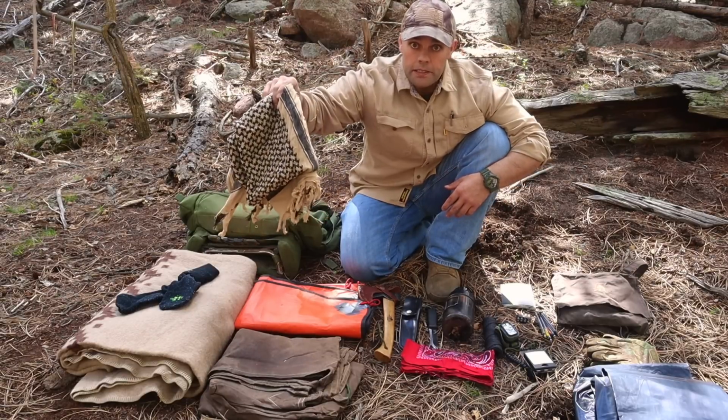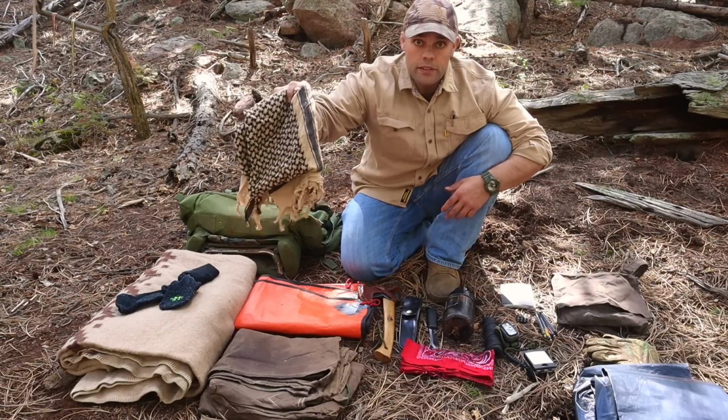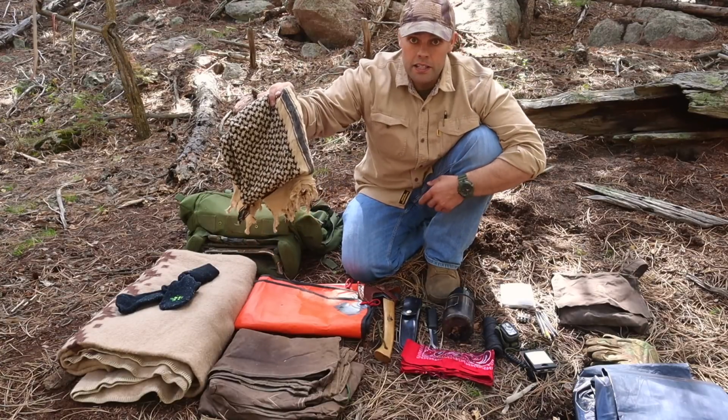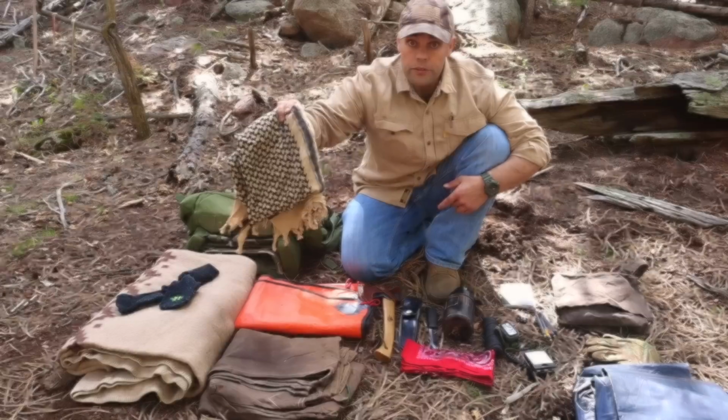All right, next on the list is that Shemagh, 3x3 cotton material. Use this as a container, a collector. Used it for a variety of different things, to keep warm at night, especially when it was cold. But Shemagh is on the packing list. Bring a good Shemagh with you.